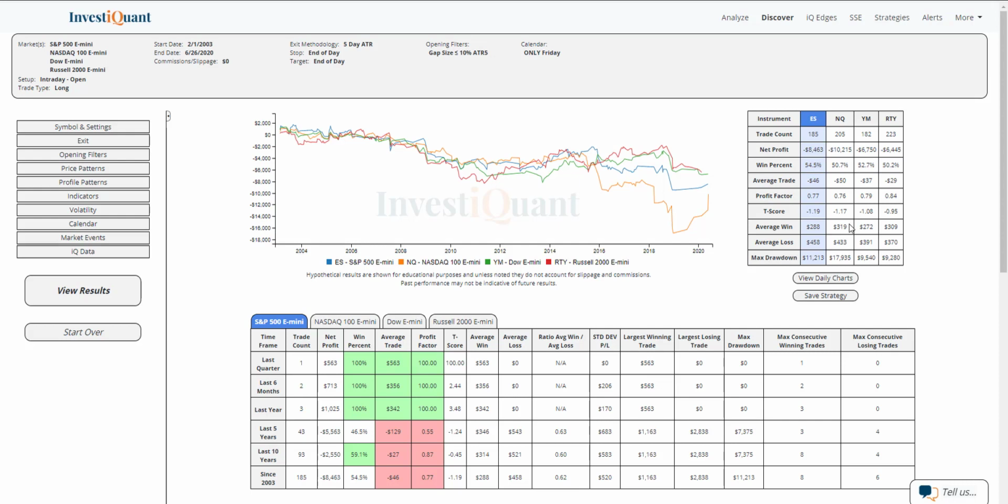What stands out here is the average loss is bigger than the average win on all of these. So there's not really a directional bias that shows up on a flat open described as 10% of the 5-day ATR within the prior day's close on a Friday. But when it has opened flat, the moves to the downside have been larger on average than the moves to the upside. So something to think about.